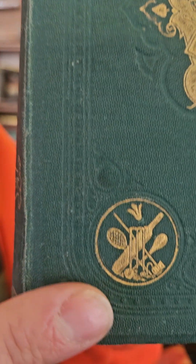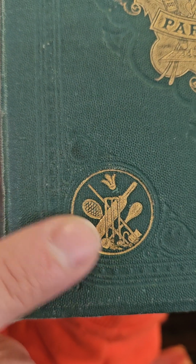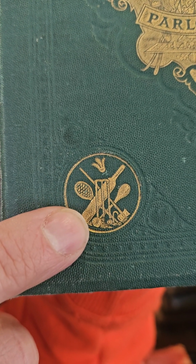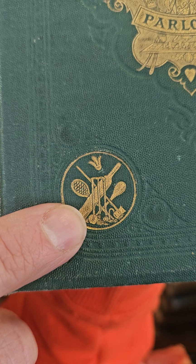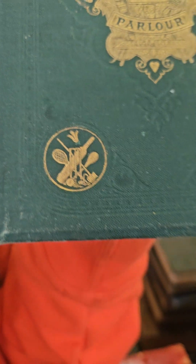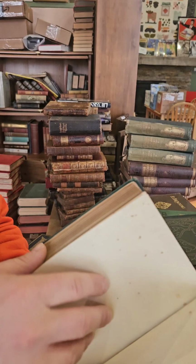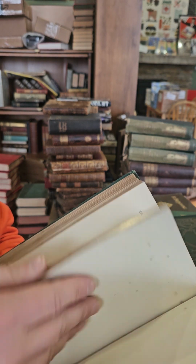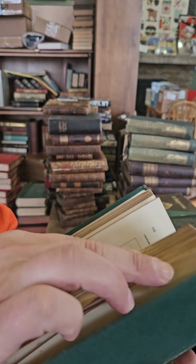And then over here you have the sports equipment. You got the tennis racket, the cricket, I think that's a cricket paddle. What's that called with the loops and you hit them? Shoot, what is that called? What is that game called? You know, no, not cricket.